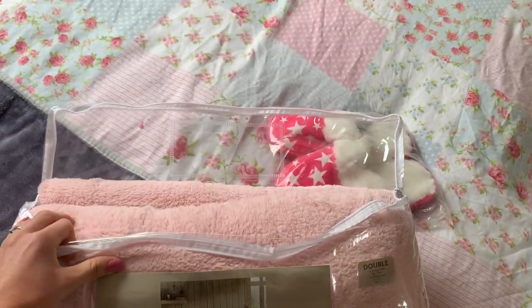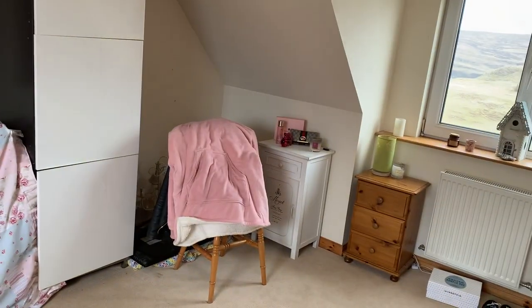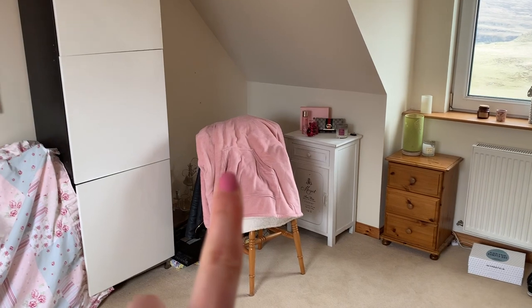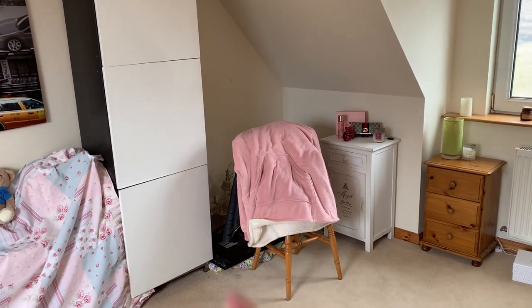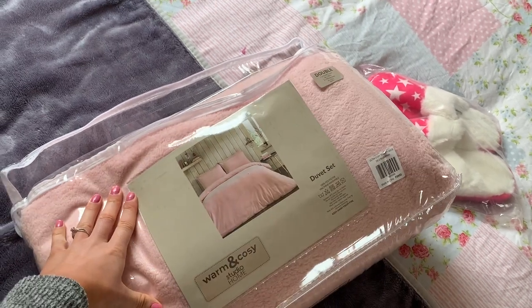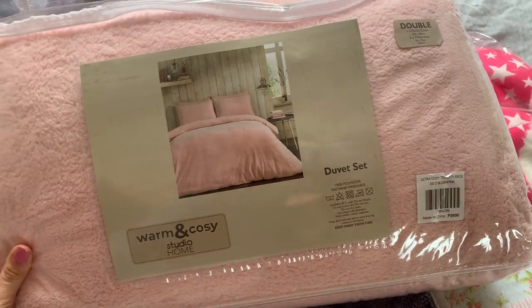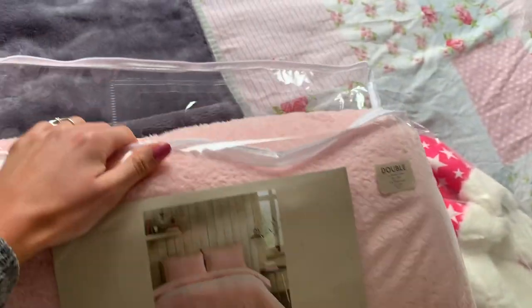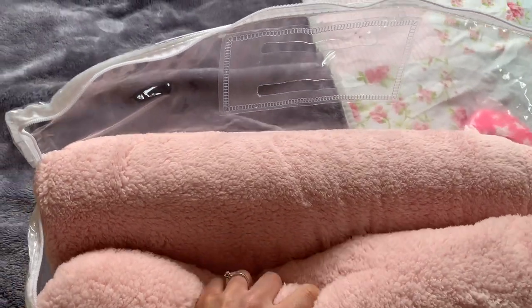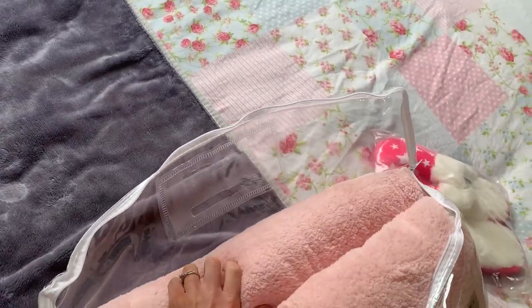Okay, my delivery came. It's another day. The first clip you guys saw was me trying on the fleece blanket thingy that I bought. So from the same company in a separate order, the duvet set came, and this is the Warm and Cozy Studio Home duvet set, and it is a fleece teddy bear duvet set, which is extremely soft. It is so soft. I even just put my hand in between there. I just cannot wait to go to bed tonight.